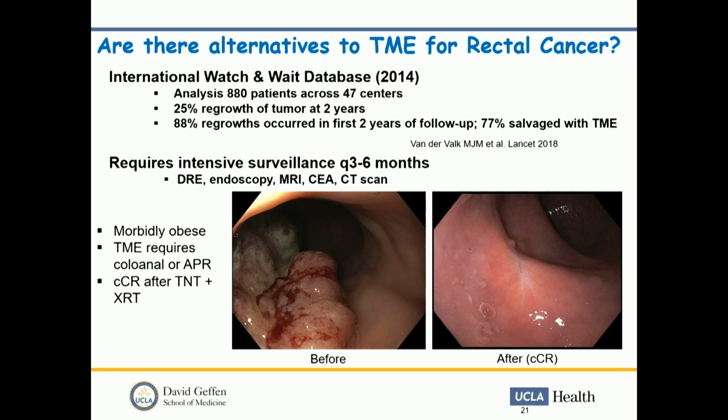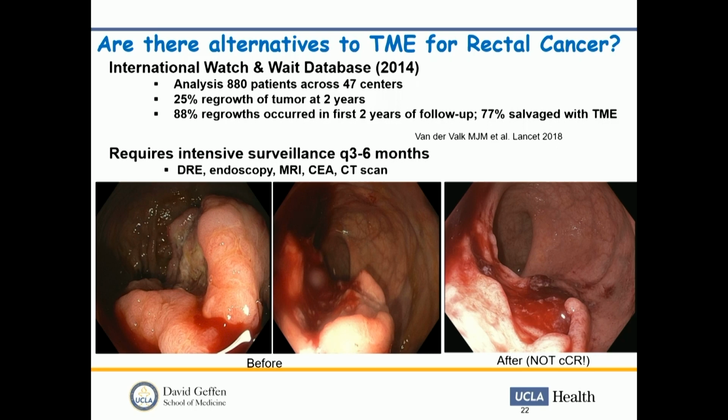On the other hand, this is a patient again, on the left, the pre-treatment appearance on the colonoscopy, and then on the right, after chemotherapy and radiation, that is clearly not a complete response.